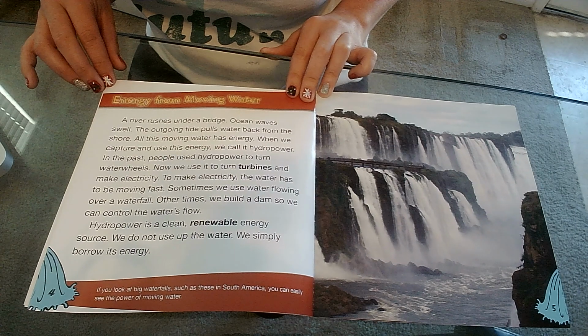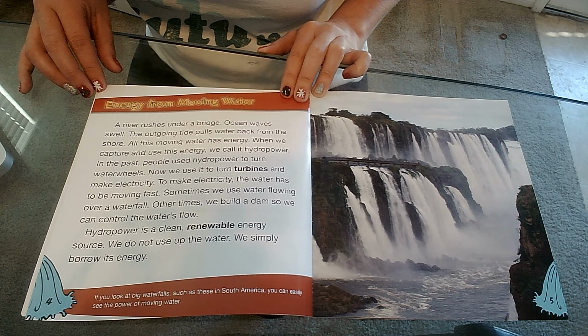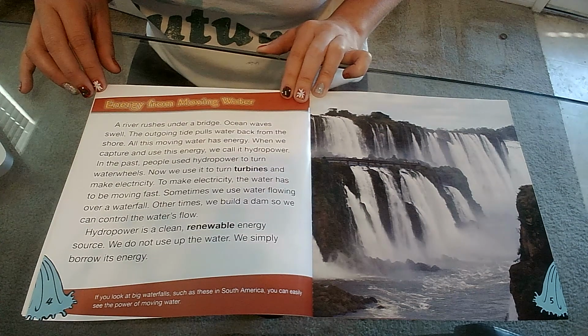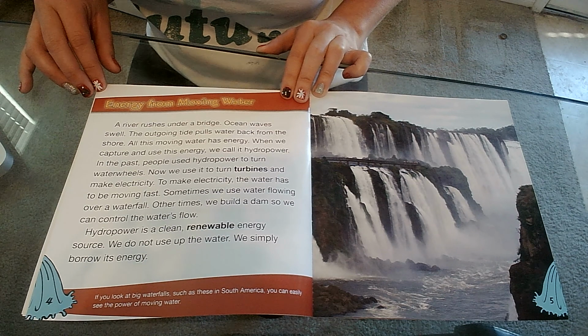To make electricity, the water has to be moving fast. Sometimes we use water flowing over a waterfall. Other times we build a dam so we can control the water's flow. Hydropower is a clean, renewable energy source. We do not use up the water. We simply borrow its energy. If you look at big waterfalls, such as these in South America, you can easily see the power of moving water.